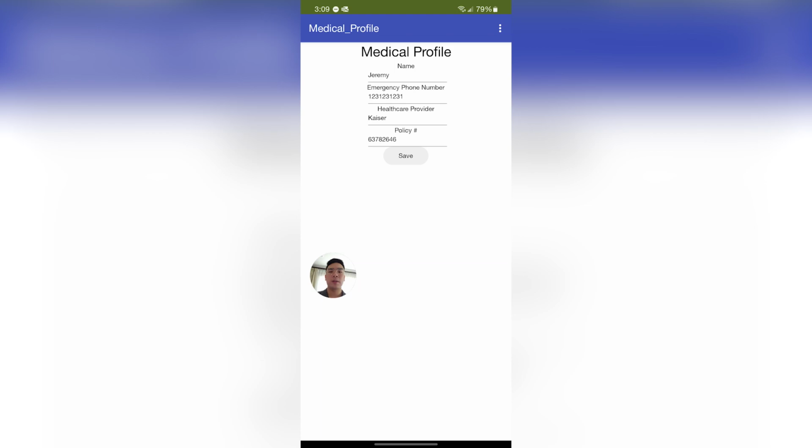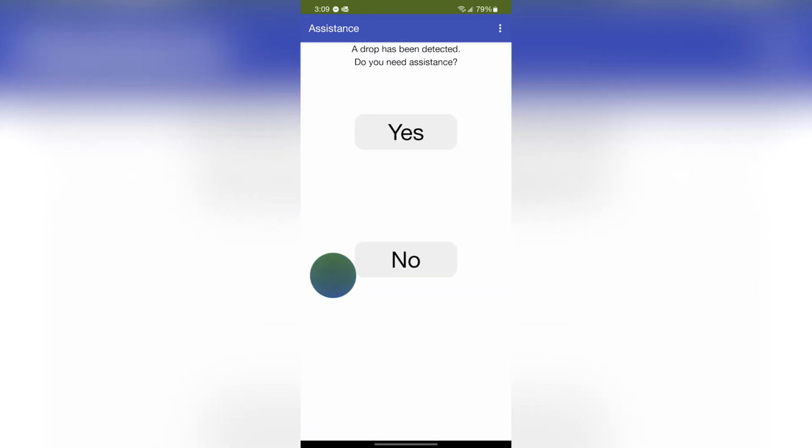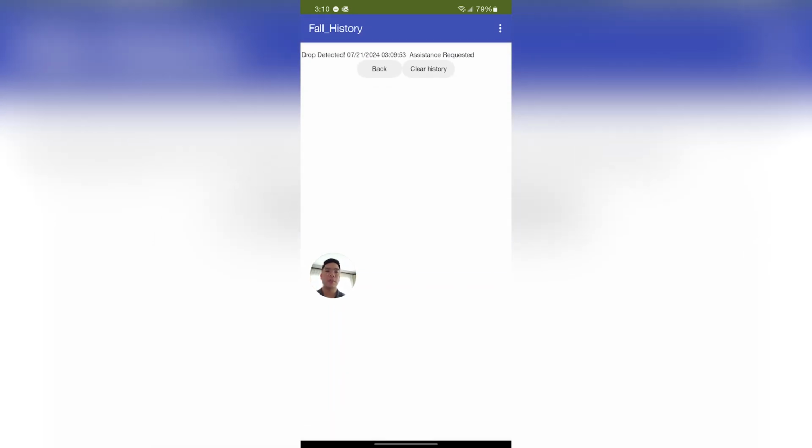Now that emergency phone number is extremely important because when we drop our phone, it's going to ask us if we will request assistance. So I'm going ahead and simulating a phone drop right now, as you can see on the camera. So there you go. I picked the phone back up and it says a drop has been detected. Do you need assistance? And if you hit yes, you can see over here that it will actually go to that emergency phone number and it will attempt to make a call, or it will actually go to that dial screen. I'm going to hit back over here and we can go ahead and take a look at the fall history here. And it says right here, drop detected. It tells you the date, the time, and assistance requested.